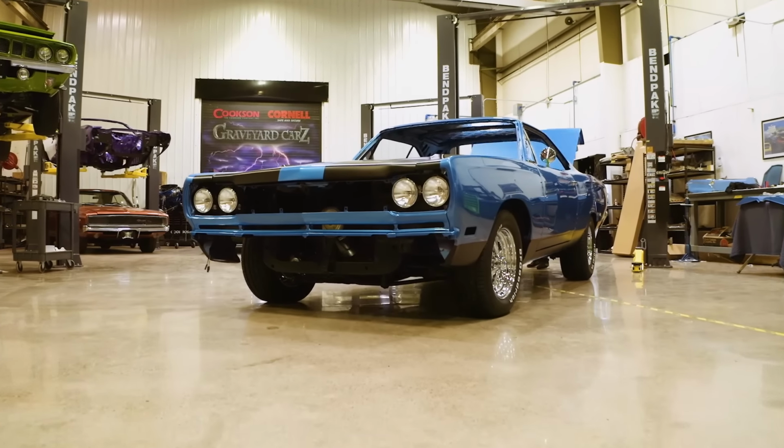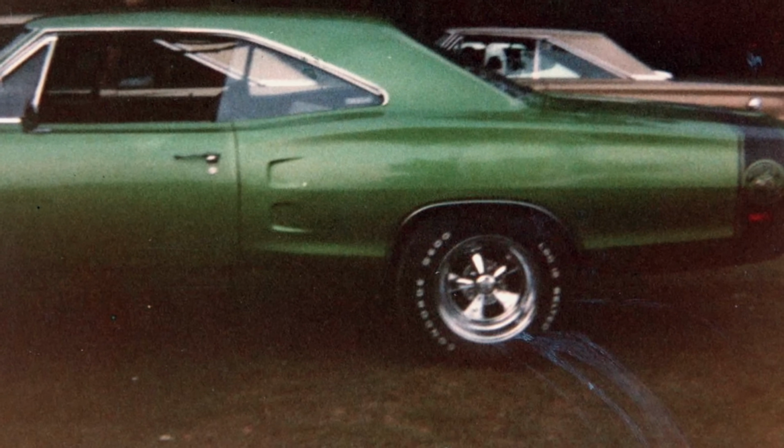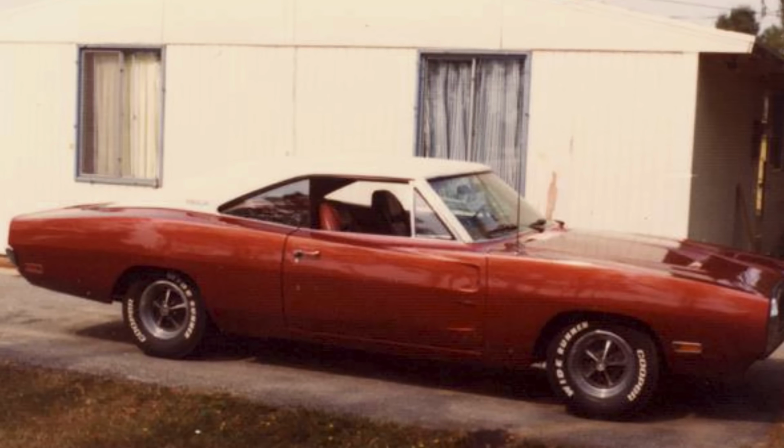I love the stance on this car. It's absolutely gorgeous. It's so second day. The owner really wanted that. He grew up in the same era. Well, he's older than I am. But we did grow up in the era where every single car on the road had Kragers on it. He wanted Kragers. I wasn't born back in the day, is what we call it here. I was born after the fact.